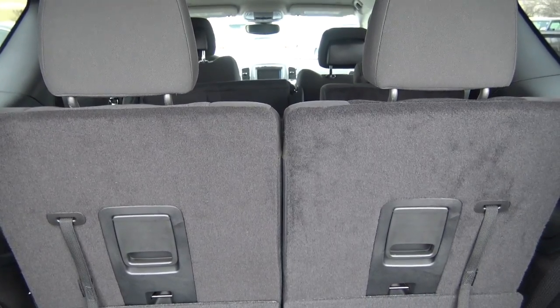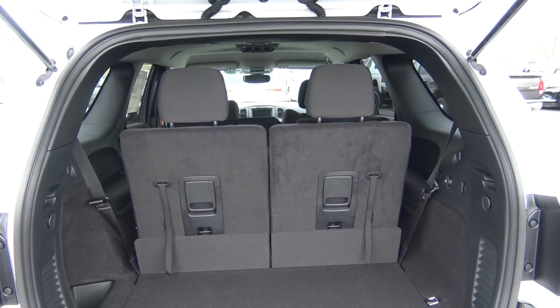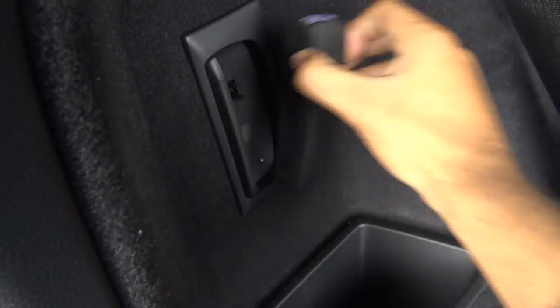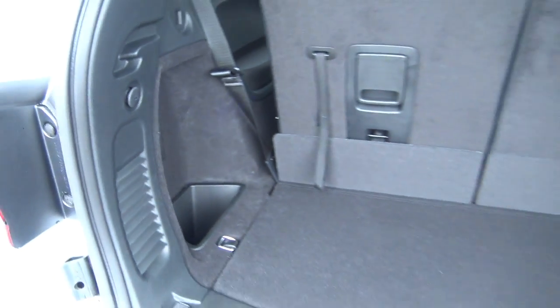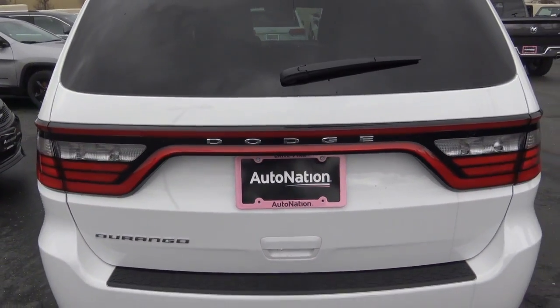Of course, all these seats can fold down. And when you fold all the seats down, there's plenty of cargo space in the Durango, much more than the Jeep Grand Cherokee. And you also do have a 12-volt power outlet back here, as well as an integrated flashlight, which a lot of Chrysler products have. Power tailgate is also optional.